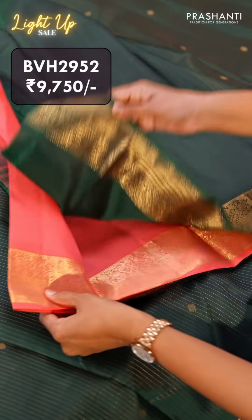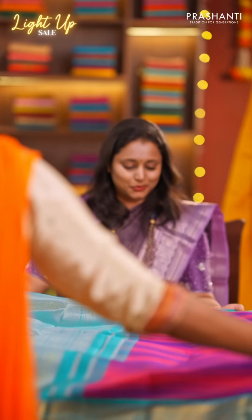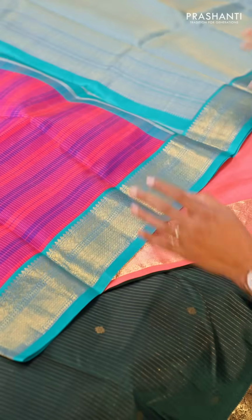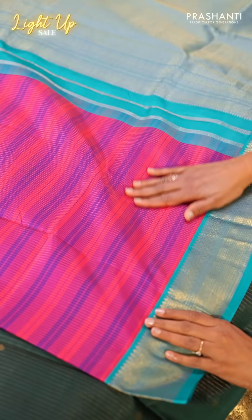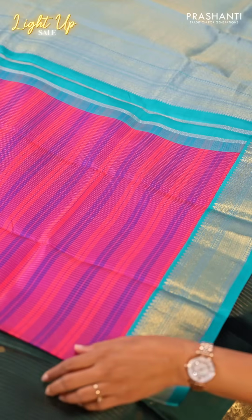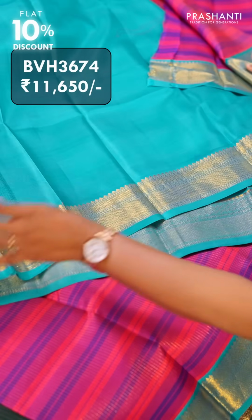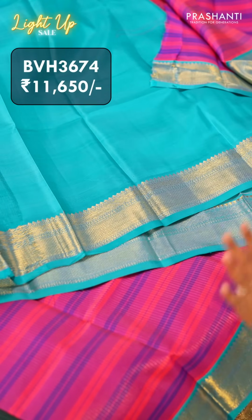sari, this has got a contrast blouse in peach pink. A stunning Korvai Kanchipuram in a beautiful shade of pinks, purples and teal combination, Korvai border with subtly woven zari lines along with double tone horizontal weaving, a rich pallu and a matching blouse in teal. Very different and a classy sari. Parrot green with purple.